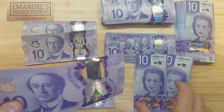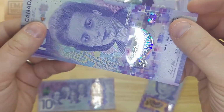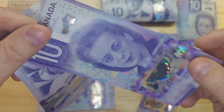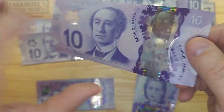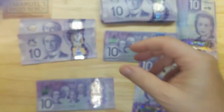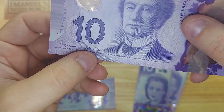When you compare this to an AU note, this one over here would be AU, and if you look at it, the hologram is completely intact. There's no creasing or anything. So this note here would be AU, but this one is not AU. But this is the best example that I have. It's only worth something if it's AU, but I do get to keep an FTN banknote, which is a good addition to my collection.